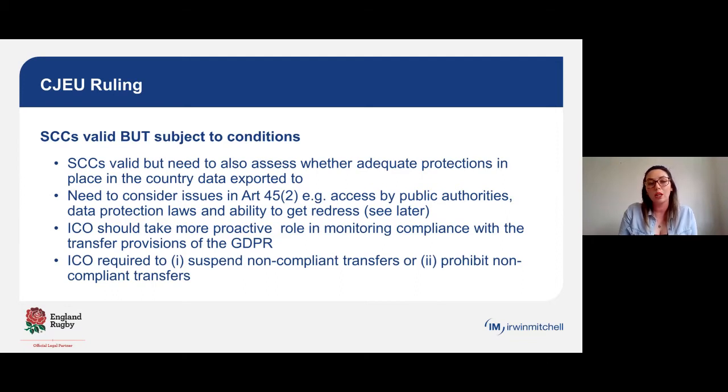There's also the point that the Data Protection Authority, which here in the UK would be the ICO, needs to look at and monitor compliance with the standard contractual clauses, and if they deem that in a particular transfer setting it's not sufficient, then they should act on that and suspend that transfer. So it would be more on a case-by-case basis.